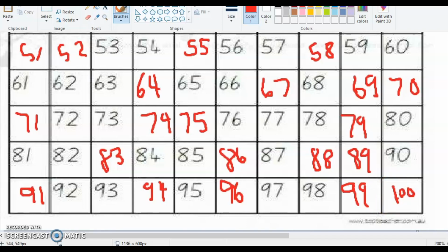Great job, everyone. Tomorrow we're going to learn to count up to 120. So make sure that you are reviewing this before we go over it tomorrow.